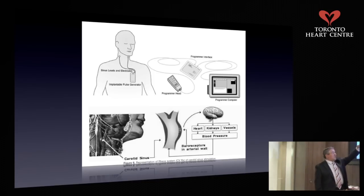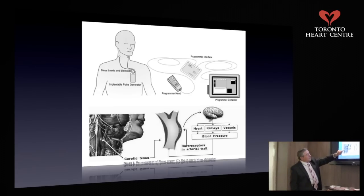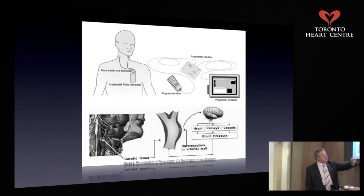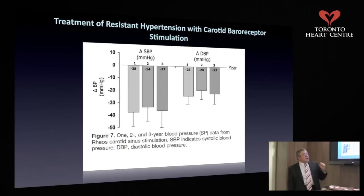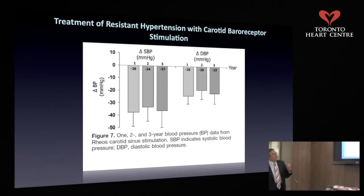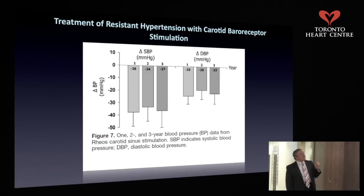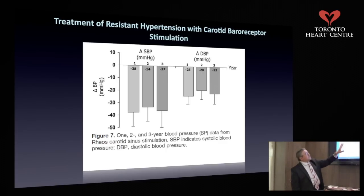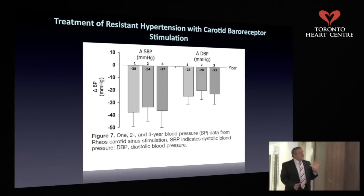So you see a pulse generator is like a little pacemaker, and it's implanted in the carotid sinus, and you program it, and you're stimulating beta receptors. Obviously it has effects on the heart, the blood vessels, heart rate, blood pressure. It has direct effects on the kidneys also, or via the central nervous system. The device is called the RIOS system, and it's made by a company called CVRX. Look at the results that they're getting in the trials. In patients with resistant hypertension, at 1, 2, 3 years, systolic and diastolic, 38/25 with these devices. So very exciting.